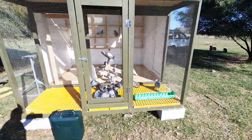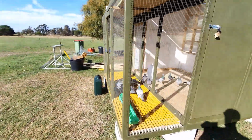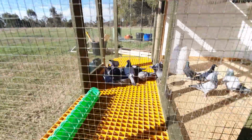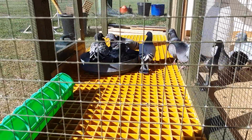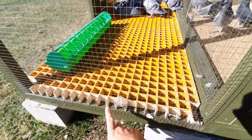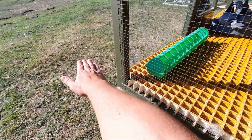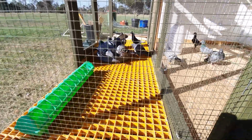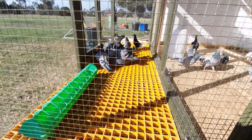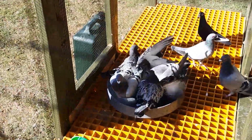Gonna walk away slowly, don't be scared. Seems to be working quite well, this grate system. It's really nice to have another one of these widths, so even if it's 1.2 meters that way, it'd be fantastic. I think on my next loft I'm gonna build a much bigger version of this, because I really like it. The birds seem to be doing quite well with this.